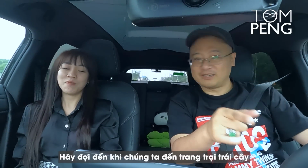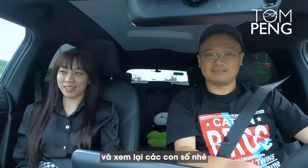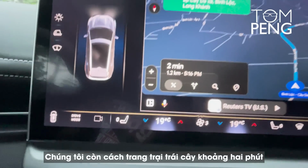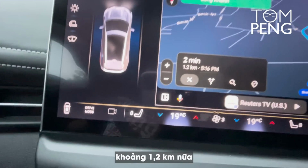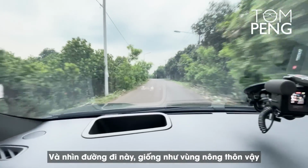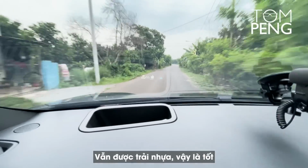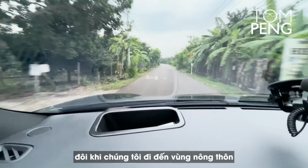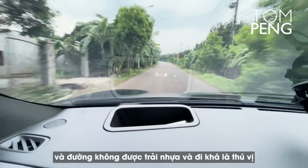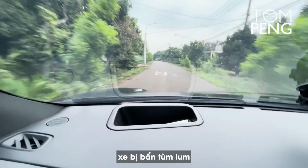So let's wait until we get to the fruit farm and look at the numbers again. Yeah. So we're about 2 minutes away from the fruit farm, about 1.2 kilometers. And look at the road. It's like countryside. It's still paved, which is good. You know, sometimes we go to the countryside and the road's not paved and it gets kind of fun. The car gets dirty, right?